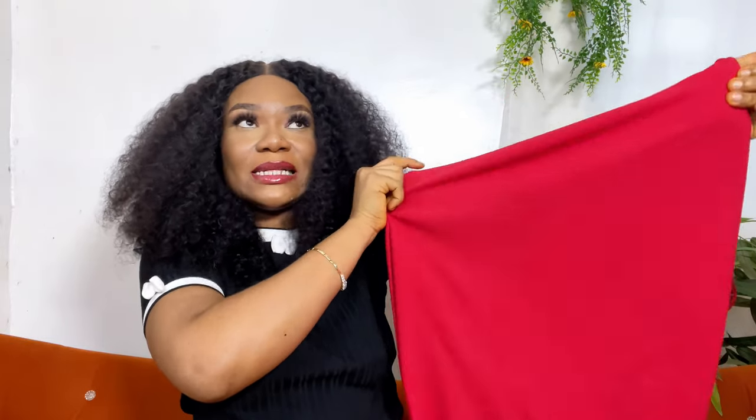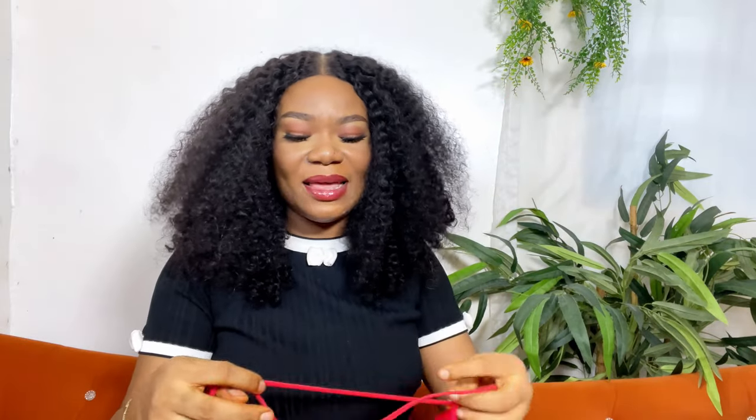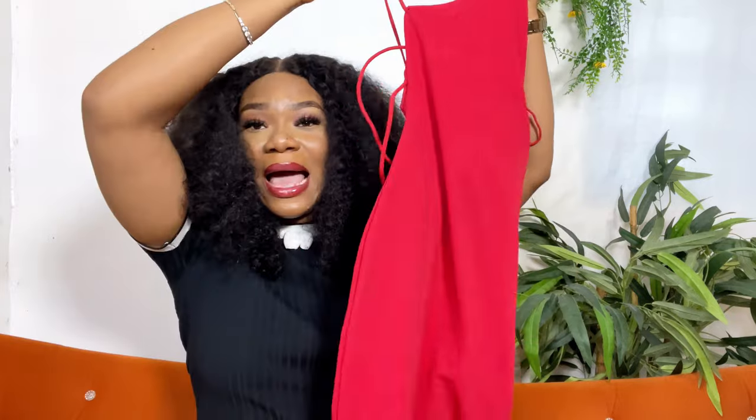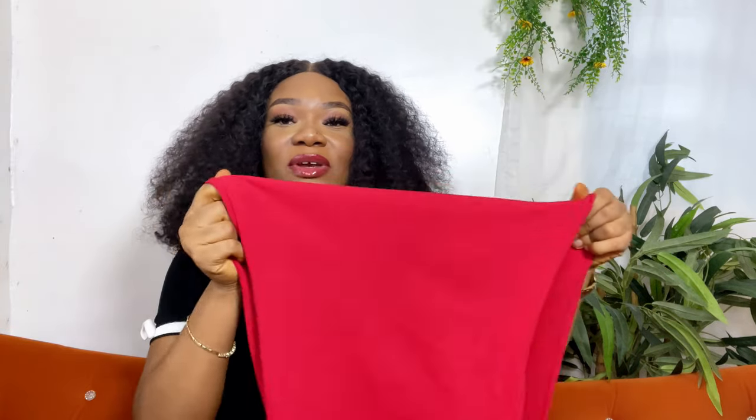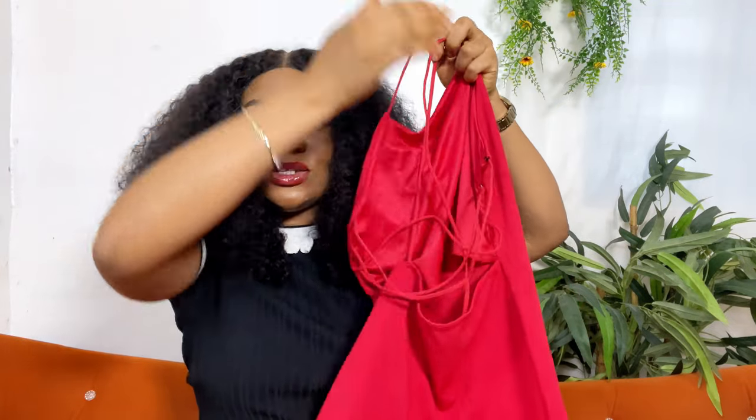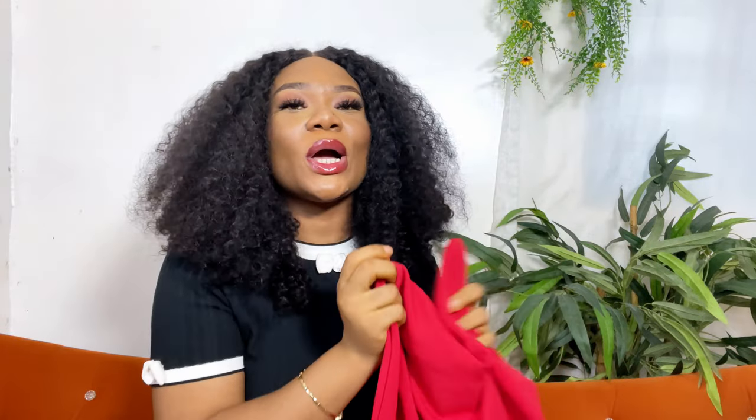The first outfit has to be the color of the season, red, of course. You can wear whatever you want, but since the color of the season is red, I decided to bring out this red dress that I have owned for the longest time, and I think I wore it outside just once. I didn't take pictures, so we're gonna style this beautiful lace dress. It's actually really stretchy. The back is open, just has ropes, so it goes down to your waistline. Very sexy thing. The beautiful thing about this dress is that you can wear it to church.